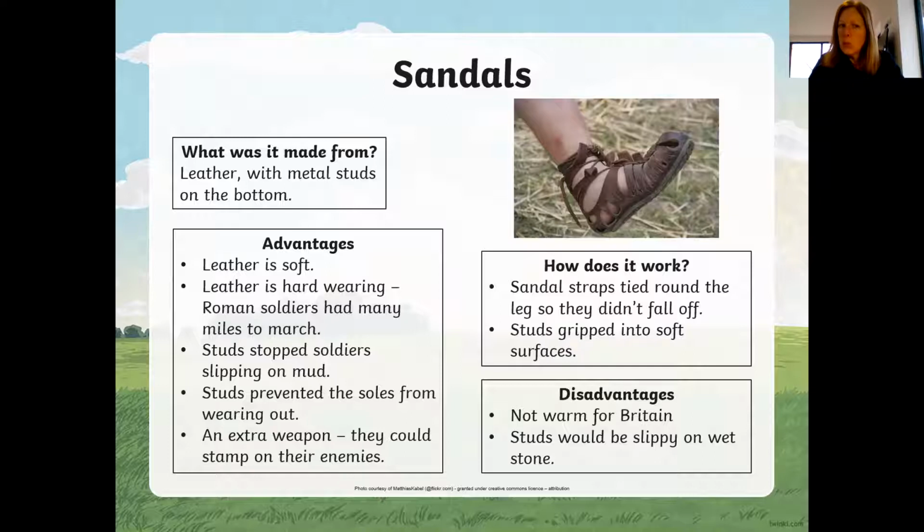So what was it made from? Well, they were made from leather, and at the bottom, you might be able to just see from the picture, there were metal studs on the bottom of the soles. How did it work? Well, we can see from that picture that the straps were tied around the leg, so they were nice and secure and didn't fall off, because you wouldn't want that happening when you were marching along. And the studs on the bottom gripped onto the soft surfaces that they would be marching on.